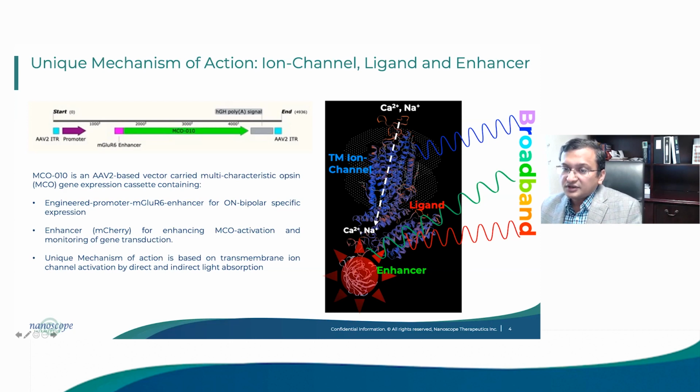So what we did is we attach a ligand to it, and this ligand is a molecule which is sensitive to complementary color and also an enhancer. So these are basically three sub-parts of one molecule. And we don't have to deliver them separately. They're all joined end-to-end, and they are actually packaged into an AAV2 vector.